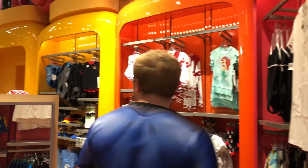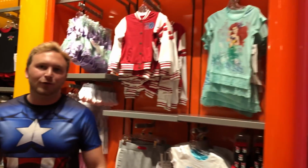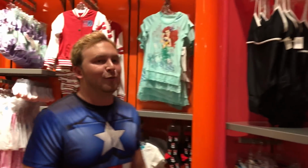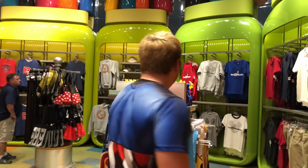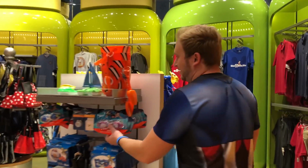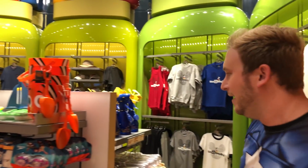This one has noodles for the pool. So if you want to spend $5 on a noodle, actually it's cheaper than I thought it was going to be. They have kids' clothes, bathing suits. So if you didn't come with one, then you can get a bathing suit here. They sell Crocs for some reason. Baby clothes. All sorts of goggles and pails. They don't even have sand here. I don't know why this is there.